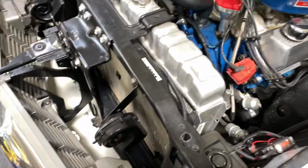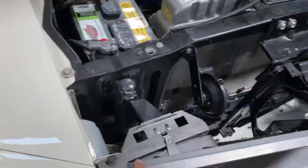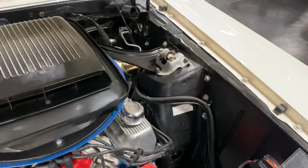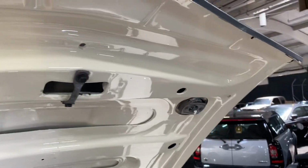I mean, it's just brand new everywhere. Every nut and bolt on this thing is brand new. Every button, every piece, every latch, every single thing in here is fresh. Hinges. I mean, the paint job underneath the hood is glossy, shiny.